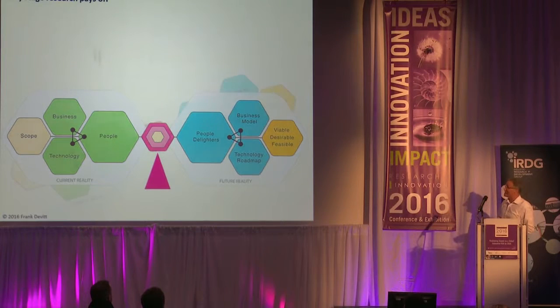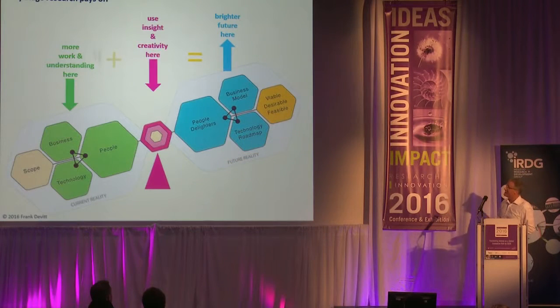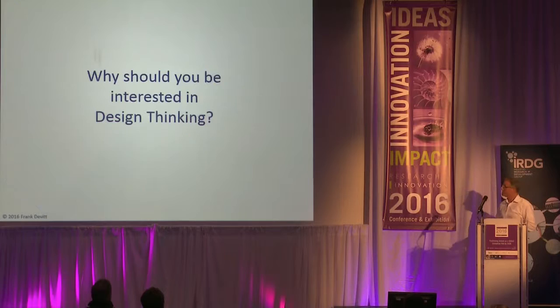Just to emphasise that a little bit, if you put more work and more understanding into the front stage, you get better insight at the pivot stage, and you get a better future reality, a more radical, more transformative future reality.